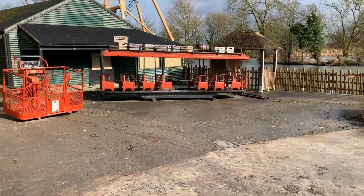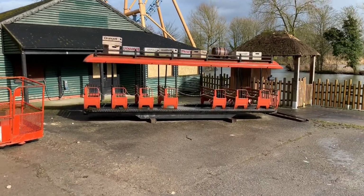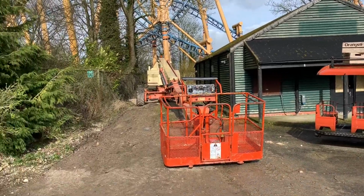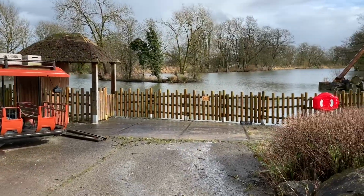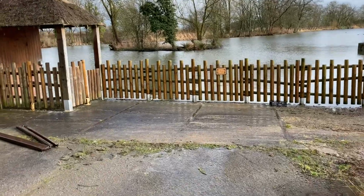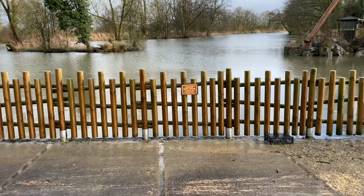One of the carriages from the Dactari Express has been taken off here, clearly to have some maintenance done to it, and possibly a bit of a paint up. And they've got this here, presumably to do some maintenance up there on Kamali. But oh no, I tell you something, it's very full, this lake. Much more and it'd be flooding right up here. But yeah, it's full to the brim, this lake is.